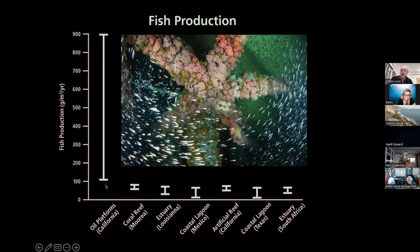And that's because productivity is a metric of how fast fishes are packing carbon on. The smaller your fishes and the more of them, the more carbon they're packing on. Platforms having all of these young fishes, the fishes are just packing on carbon, so they have really high productivity. So here is the summary slide.